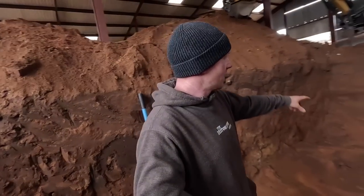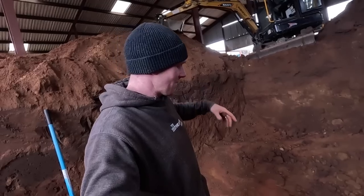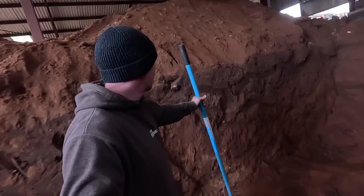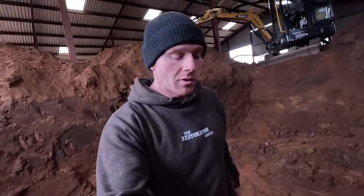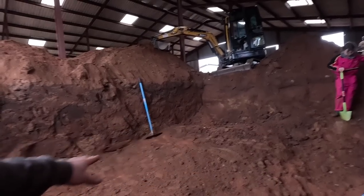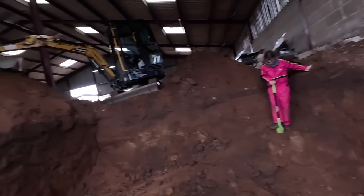This end, I can reach the last meter or so with the reach of the digger. There's just a little bit of a hump here. For some reason it looks worse than it is. I don't think it's too far off. Maybe we've got a few low spots, that's what it is. So although it looks like we're creating a shallow end, it won't be. It's gonna be a level bottom. We should be good to finish off that end.